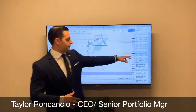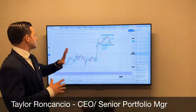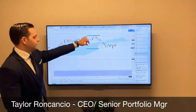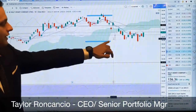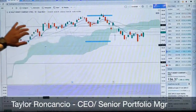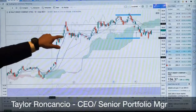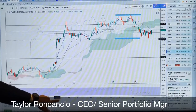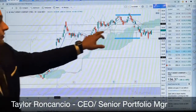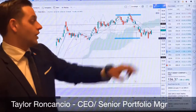Why don't we touch on Disney? Okay, let's touch on Disney while we're here. You can see we have two levels of strong resistance. We have a level at 146, we have a level at 132. You notice we've really been trading in this range since it broke out on earnings on April 12th. Okay, so ever since April 12th, we've just been literally trading in this range, all the way to where we're at today in August.